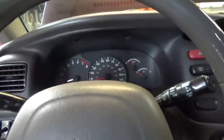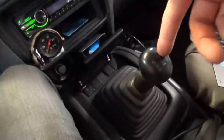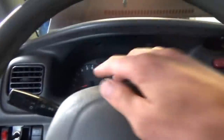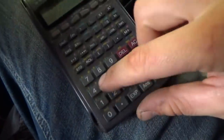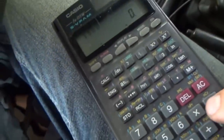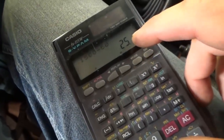So let's fire up the truck, put it in gear, and in fourth gear, it's a 1-to-1 ratio. So we're going from RPM to Hertz, and let's say we're at 1500 RPM divided by 60, we should expect a peak at around 25 Hertz.